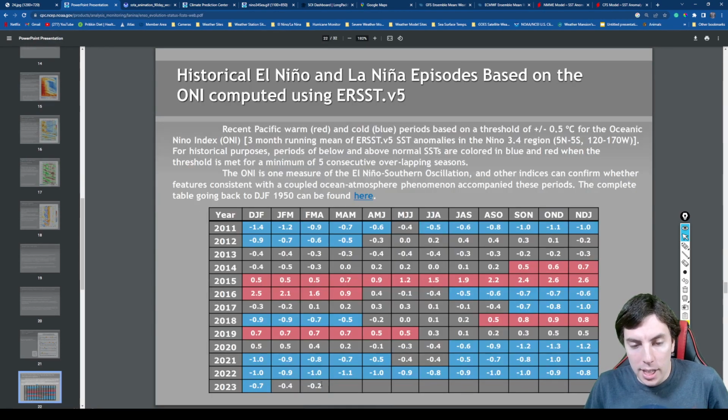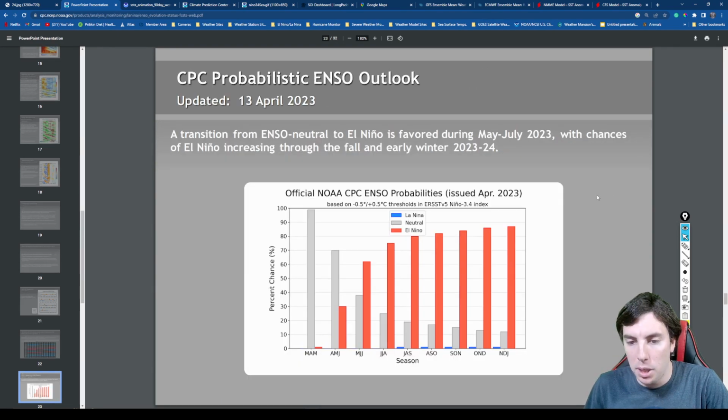So as of right now, they filled in our box here, negative 0.2 Celsius as of the February, March, April 3-month mean average. So it has come up a little bit, but still relatively in a ENSO neutral state as of this video. So that's the last box that has been filled in, just for your guys' information.